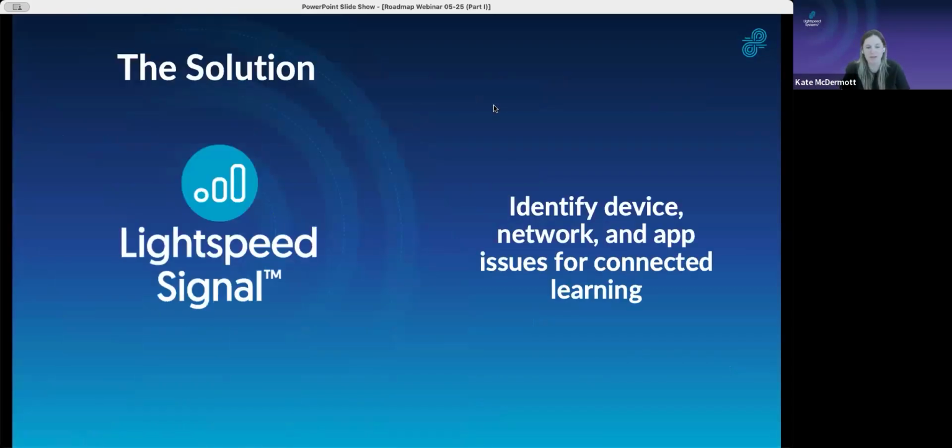Lightspeed Signal, I'm very happy to announce, has launched. So it's generally available. We talked a little bit about this, teased it on the last webinar, but it's finally here. And like Rob mentioned, we really listened to all of you, heard what your challenges are today. As Rob said, those were always changing and evolving, and so we want to make sure we're always with you and hearing what you're dealing with on a day-to-day basis and trying to make that easier.